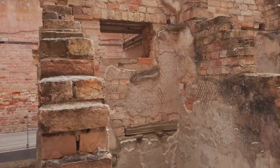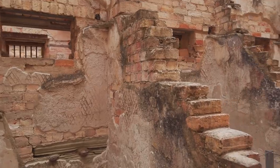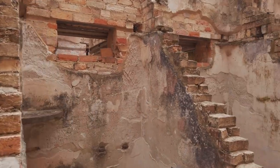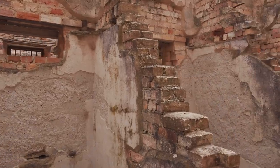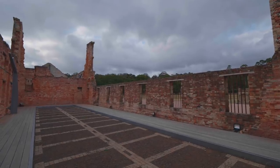The lower floors of the building housed 136 separate cells. The maximum security prisoners were housed on the bottom floors in heavy irons. There was also a mess hall, library, and church within the building.